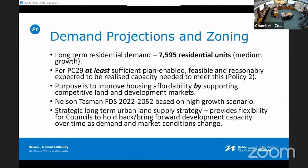And the first one there is that the council's recent housing and business capacity assessment, which was completed earlier this year, gives us that demand number that we're working to for Plan Change 29, which is around about 7,595 residential units. And that is based on a medium growth outlook or a medium growth scenario. And that is an increase from the previous HBA that was completed in 2021. And I think it just really highlights that these projections are fluid and they do change over time.